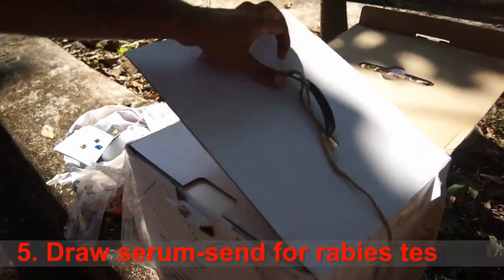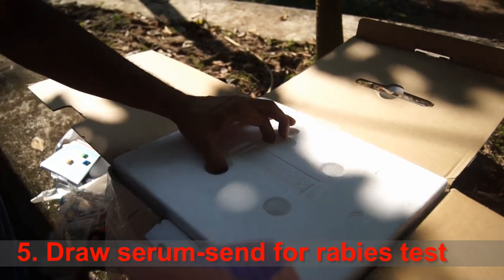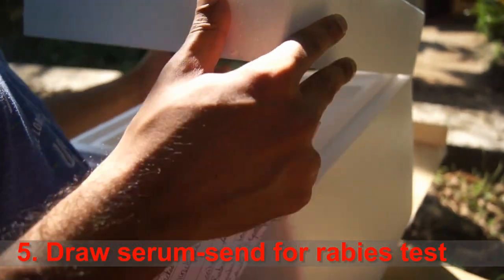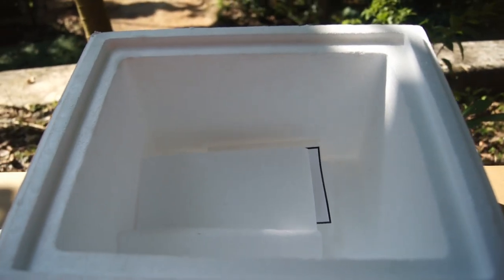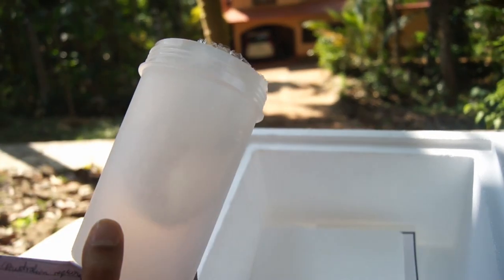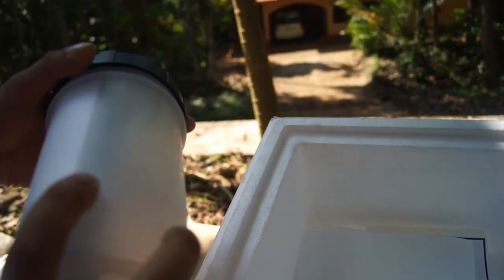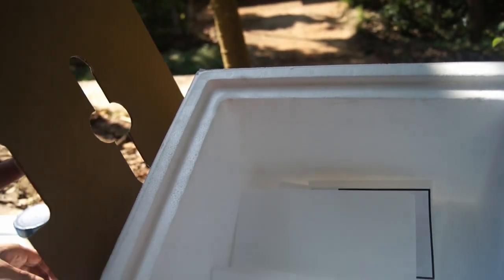This is a cardboard box, and on the inside there's a thermocol cooling box, which looks like this. It has some space for putting a few ice packs and things like that. So there's going to be a blood sample from the rabies test. You can put that in something like this container. There's going to be a lab tube in it, which is marked with her microchip number. Everything you do has to be linked to the microchip, otherwise the governments of Singapore and Australia won't accept it.